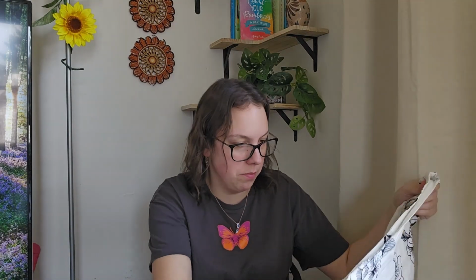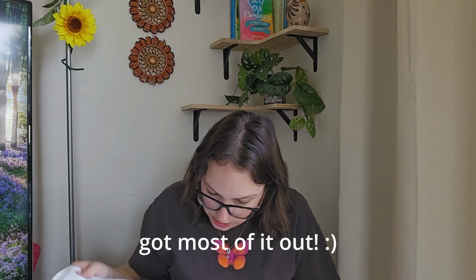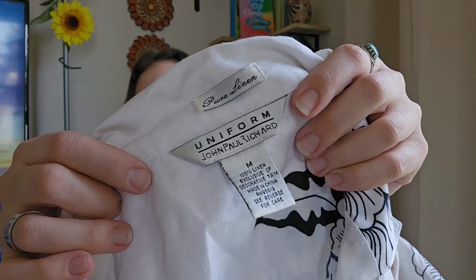This next piece probably should have left behind. It does have some staining on the skirt. I'm going to try to oxy it, get the stains out of it. But at the bins, if you know, you know, the lighting is usually terrible. And a lot of times I'll find stains when I get home. But anyways, this is a 2-piece set, but it is linen, 100% linen. It is vintage by John Paul Richard, size medium, and the skirt is a size 6.